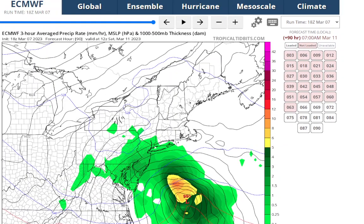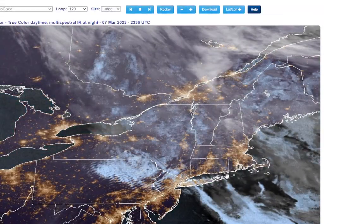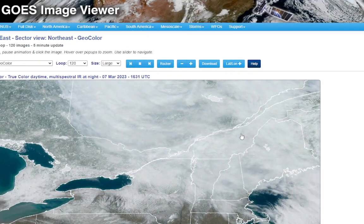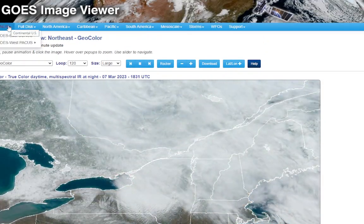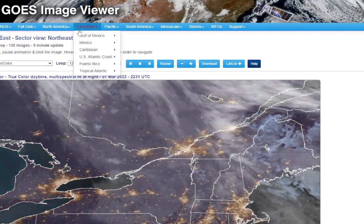So I guess that's going to wrap up this weather update. Hopefully at least we can get some clear skies in here. But looking at the satellite and all the clouds that are around and all the moisture, I don't know. Let's just take one more look at the satellite before I wrap up this weather update.